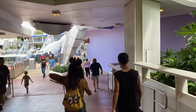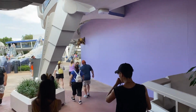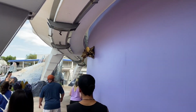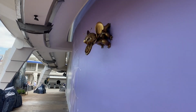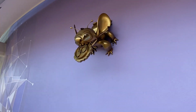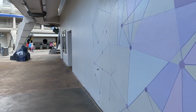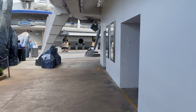And also, as an added bonus during the 50th, we've got one of the golden statues, which is Stitch, right up here at the top. Hello, Stitch. And you know, Stitch can obviously cling to walls because he's got those multiple arms and feet, and he's an alien. So here he is, and here's the Purple Wall. So you can get your picture, take the shortcut, get right over to Tomorrowland, and get your picture taken in front of the Purple Wall all at the same time.